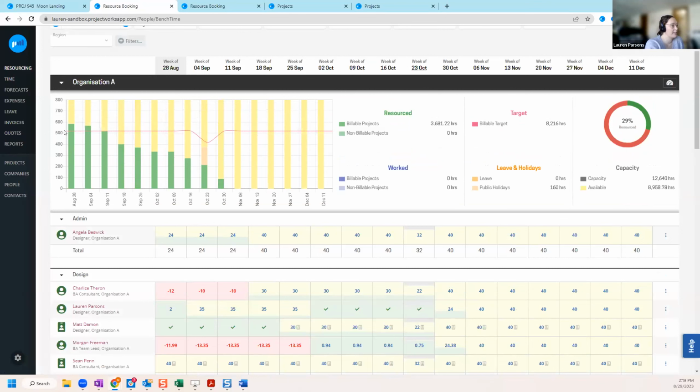And in this graph, I can see that pink line, that is the billable target in terms of hours for the organization. And this green bar is showing the number of hours that have been resourced on billable projects. And the yellow is availability. So ideally what you'd like to see is that green bar hitting that pink line showing you've met your billable target. What you don't want to see ideally is a lot of yellow, and that would mean that your staff don't have quite enough work and you might need to drum up more business.